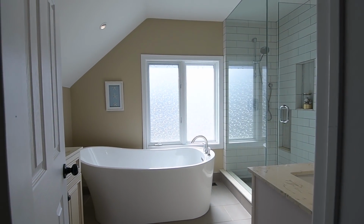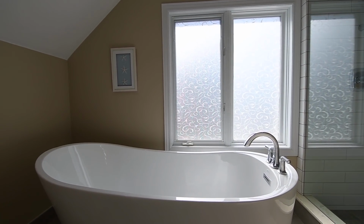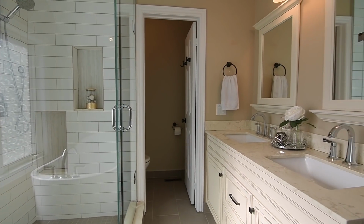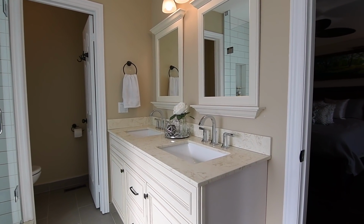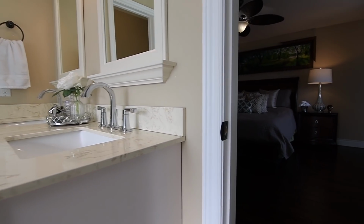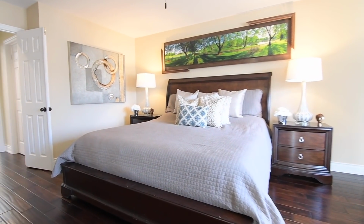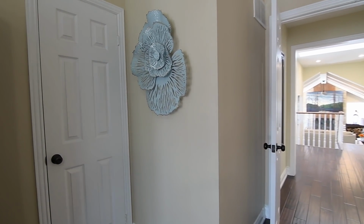Its spa-like ensuite washroom showcases tiled finishes, a freestanding tub, a glass shower with wall niches, a water closet, and a vanity with undermount basins, as well as a separate storage vanity, both with stone counters. While just outside the master suite entry is a laundry room with a tiled floor, washer, and dryer.